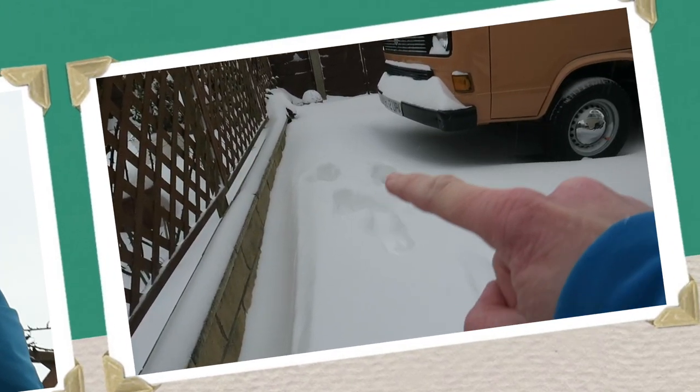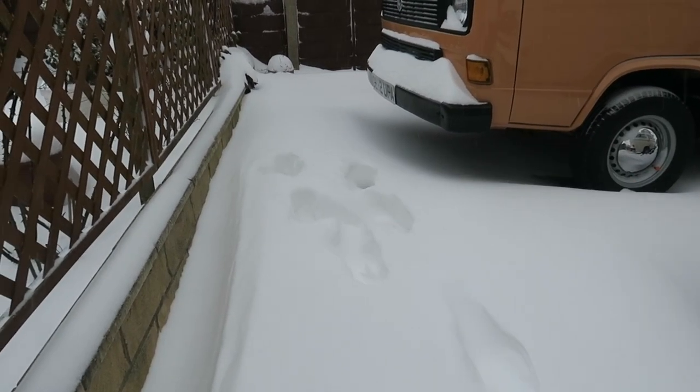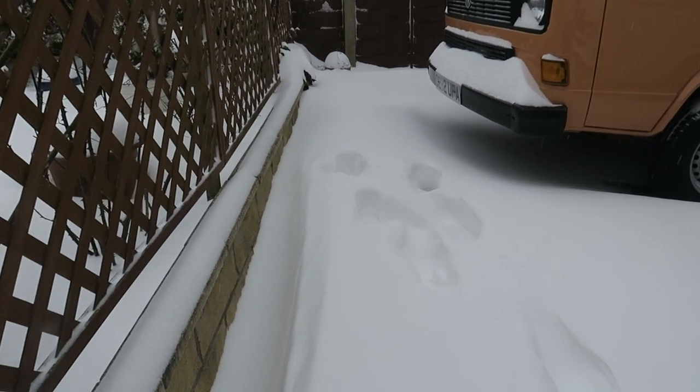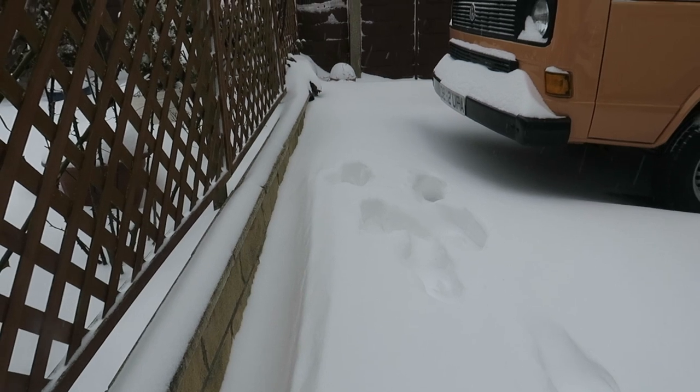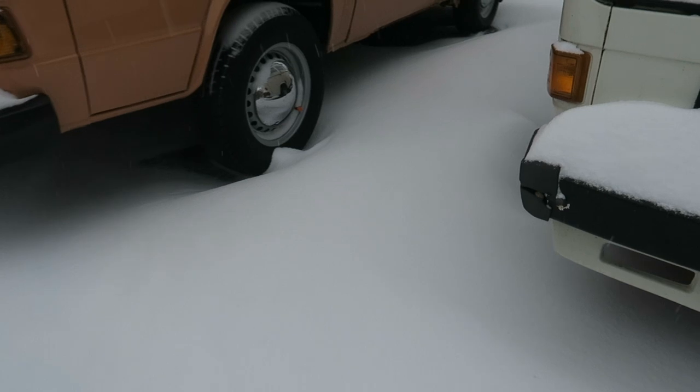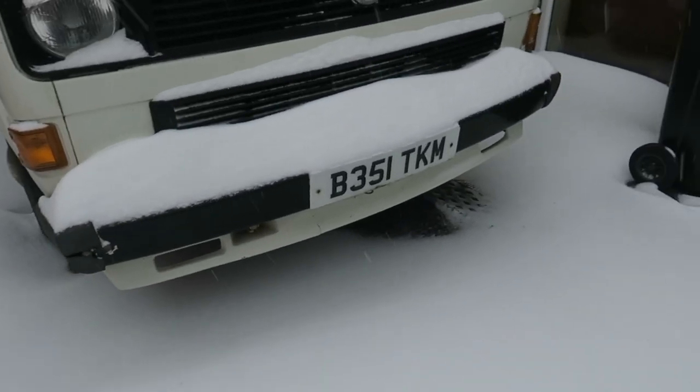The snow is actually getting a little bit thicker again. You probably can't see it very much on there. But yeah, it's still snowing. Just there, I measured the snow drift. And it was 11 inches of snow, which is quite deep. I don't think we're going to get the camper vans out for a little while.